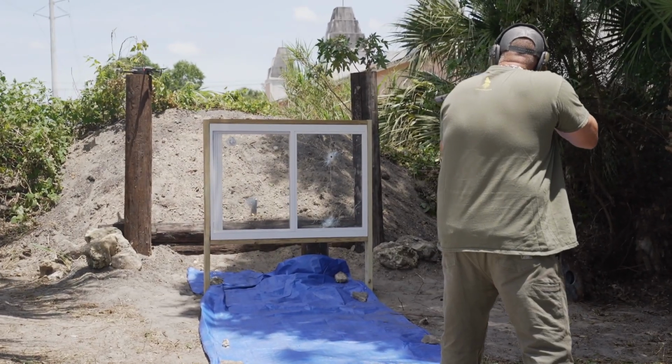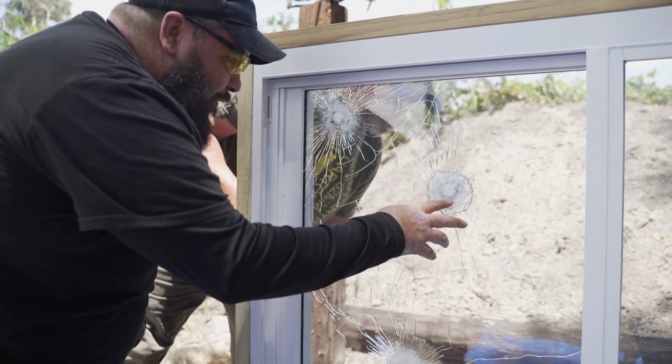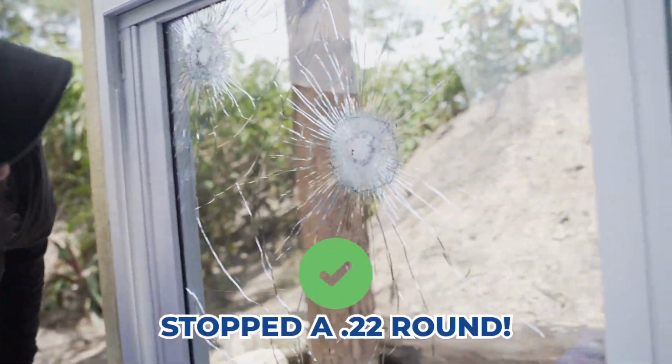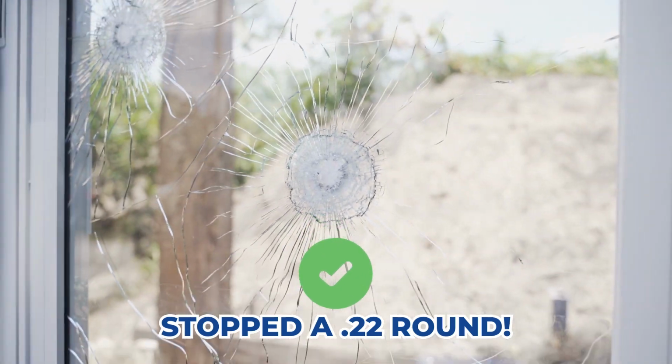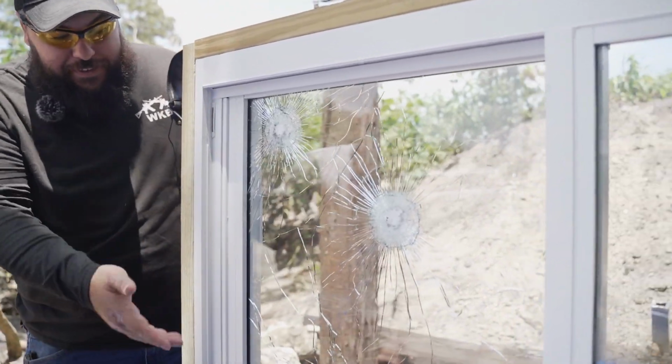Going hot! There's a lot less lead fragmenting in there, but it did not appear to go through. There's still no exit. This is still pretty rigid. It's not giving as I push in. This is definitely buying some time.